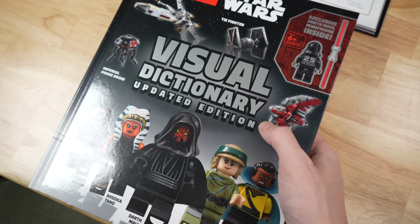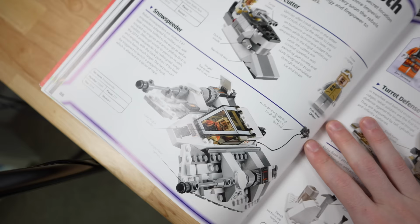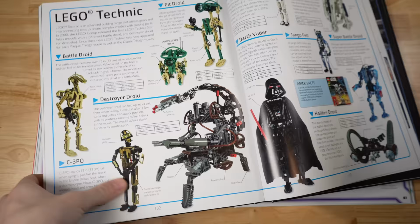You're going to call this an updated edition and not actually update it to include the newest set that came out 5 years ago. You're going to keep the one that came out 10 years ago. This is absolute tomfoolery. Absolute tomfoolery. Wow, this is Lego Star Wars in a nutshell, though. Holy crap, what laziness.